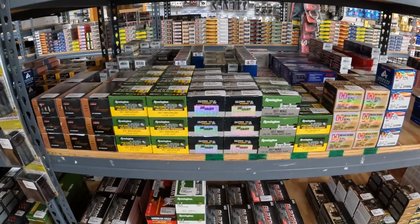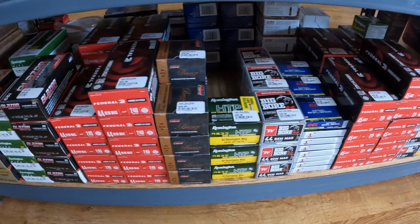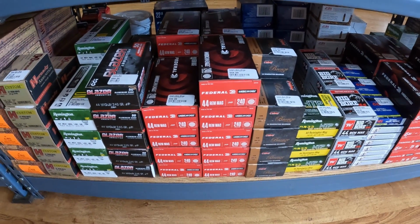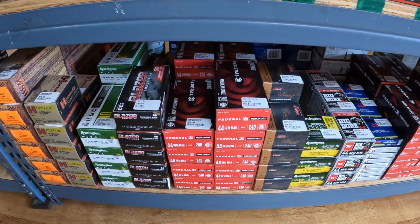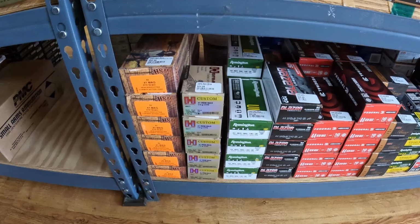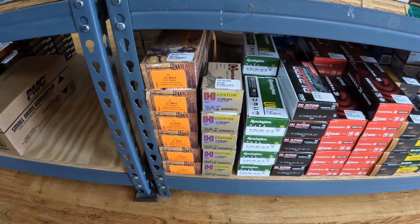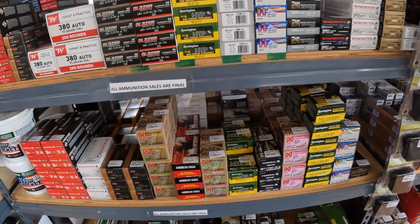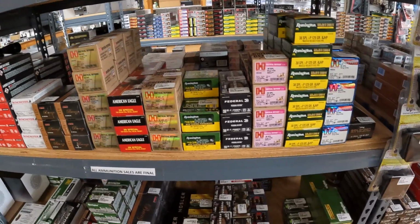I think I've covered most of this. Quite a bit of different 45 Colt and 44 mag, some 44 Federal, 240 grain JHPs. That's not bad at all on that. I'll probably grab a box of that. 41 mag, and somebody was talking about this in the comments the other day. They got a bunch of 41 mag in here. 380, tons of that as usual. I don't see anything new there though, or the 38 Special.